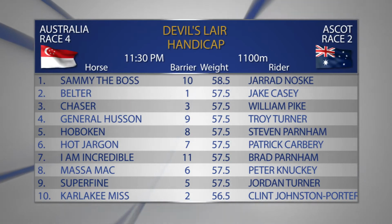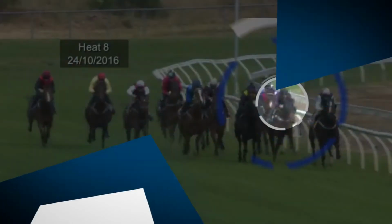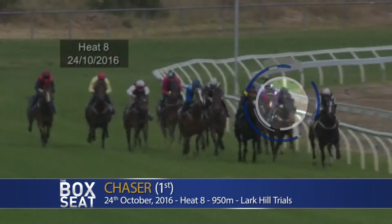Race number 2 at Ascot, another event over the 1100 metres for the 3-year-olds, and there appears to be some pretty nice types in this one. There is indeed, Adam. We'll go straight into the replay again. We'll have a look at the trial of Chaser, who comes over from Melbourne.